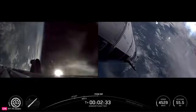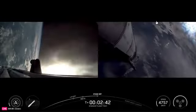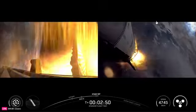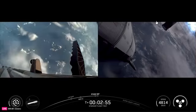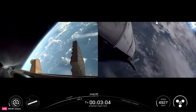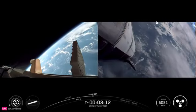All right, seeing the engine start to throttle down. MECO. Ship ignition. Boost back burn startup. Stage separation. Stage separation confirmed. We've got 6 engines running on ship. Booster is doing its boost back burn, continuing now towards its splashdown site in the Gulf. We are seeing all 6 Raptors lit up on ship.